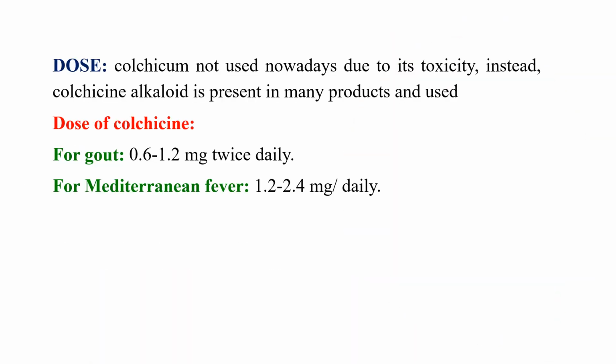Dosage. Colchicum, as we previously described in the last slide, is not used nowadays due to its toxicity. Instead, colchicine alkaloid is present in many pharmaceutical products and used. The dose of colchicine for the treatment of gout is from 0.6 to 1.2 milligram twice daily, while for Mediterranean fever the dose is from 1.2 to 2.4 milligram daily, also twice daily. So if you are going to use it for Mediterranean fever, you will use a higher dose than its dose for the treatment of gout.